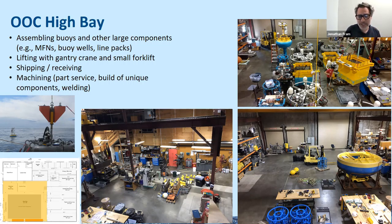The panel in the center shows one side of the high bay that has specialty tools. Our machine shop, where we can build unique items, things that we don't need many of. If we need many of something, we'll send it out to be built elsewhere. But unique parts like the lowering release that you see in the picture on the far left, that is the triangle that's holding up the MFN. That will be lowered onto the seafloor and then released. And so we built that here in the machine shop on that side of the high bay. We also can do repairs and welding of titanium, aluminum, steel in that area.